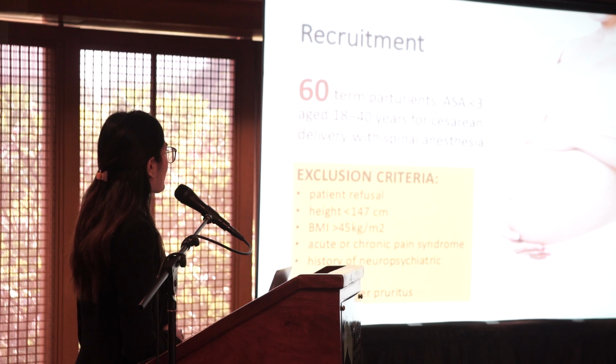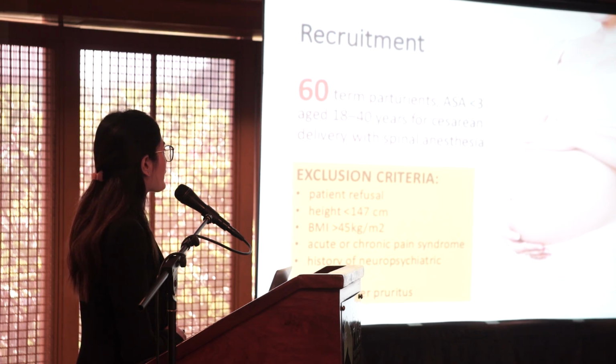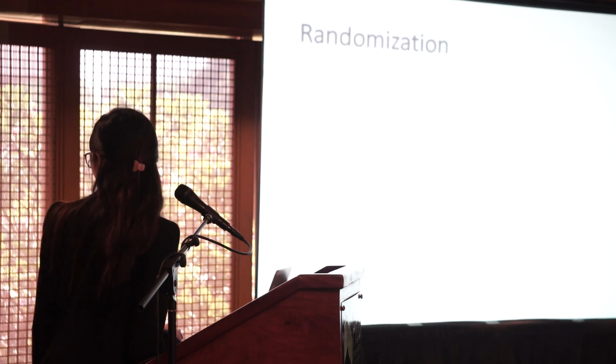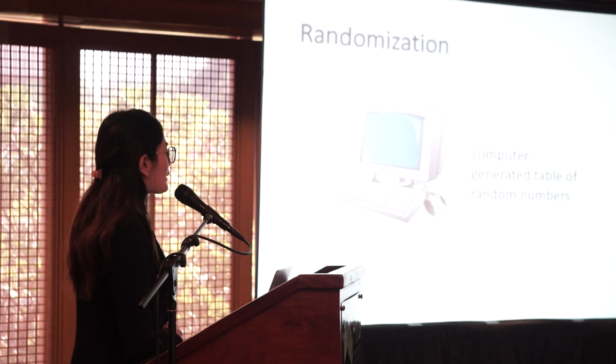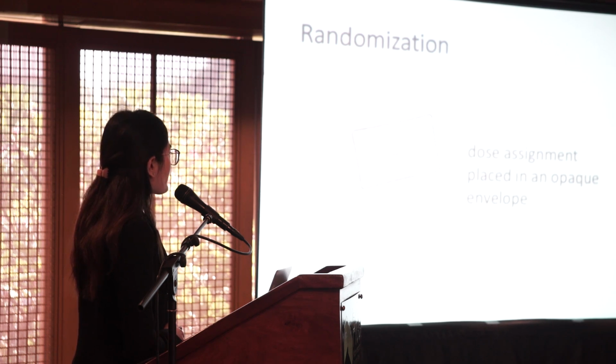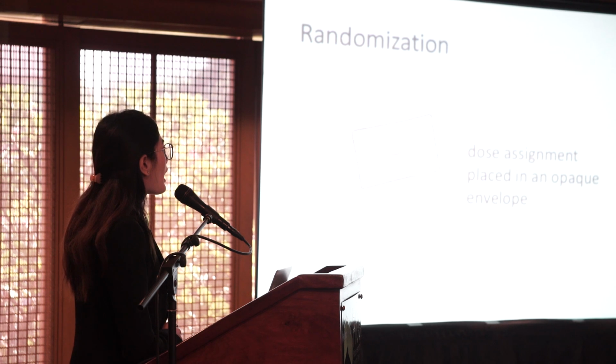Sixty term parturients, ASA less than 3, aged 18 to 40 years, for cesarean delivery with spinal anesthesia were enrolled in the study approved by the Ethics Review Committee. The following are my exclusion criteria. They were randomized using a computer-generated table of random numbers. The dose assignments were placed in an opaque envelope that was opened immediately before the preparation of the spinal anesthetic dose.